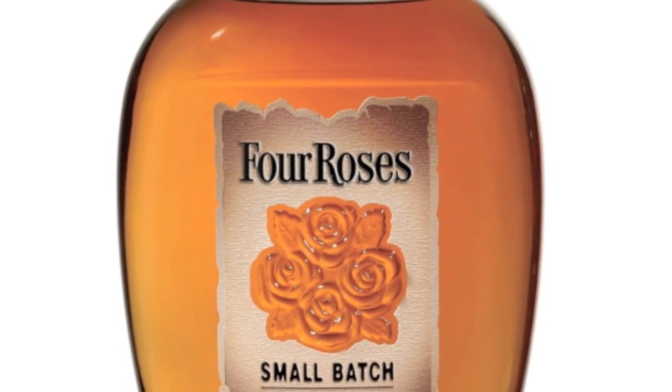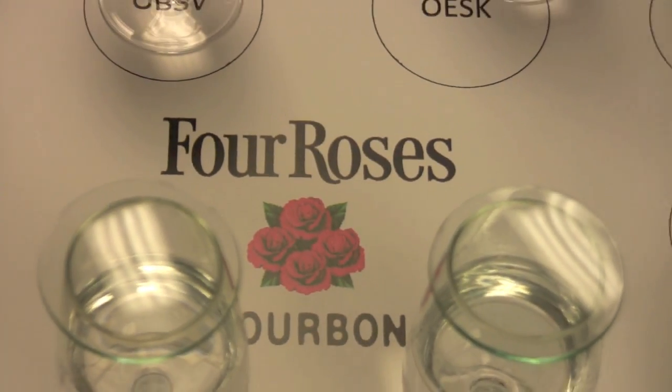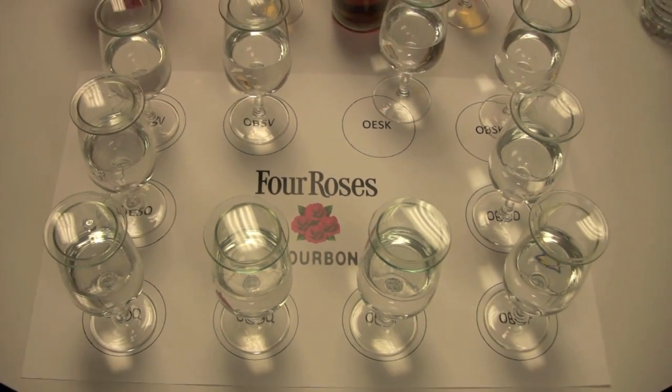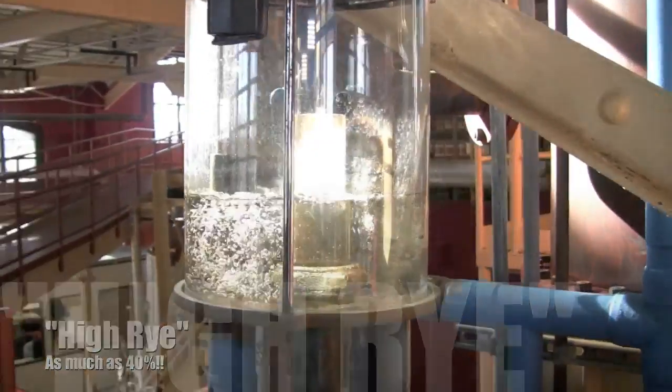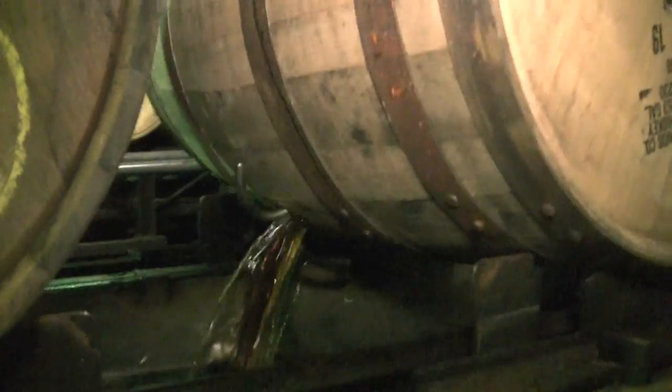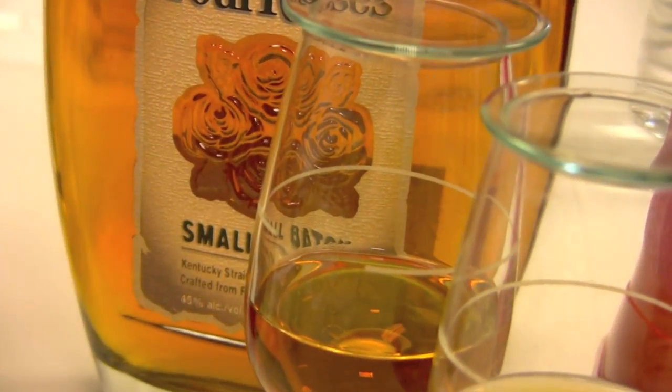What counts is the aromas you smell, what you taste, because our palates are different. Right. One of the things that sets 4 Roses Small Batch apart from other bourbons is that Jim Rutledge uses so many different parts in composing these whiskeys. Also, the grain recipe for this bourbon is very high rye, by some accounts as much as 40%. So for each batch, Jim chooses around 4 barrels at a time, aged between 6 and 8 years. And this whiskey is special.